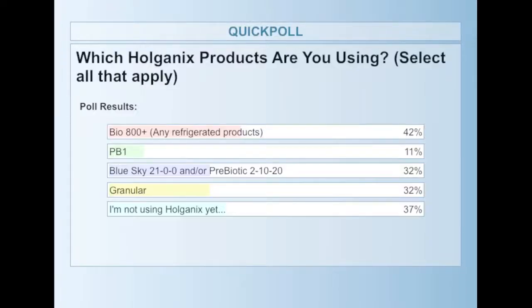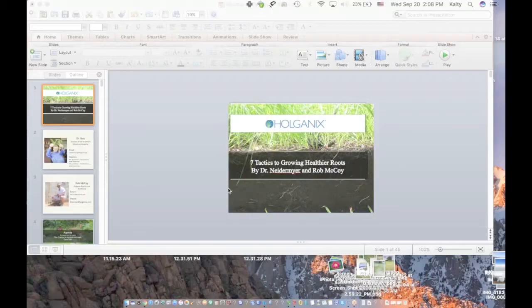All right, 42% using Bio 800, 11% on PB1, 32% on the Blue Sky and 21-0-20 fertilizers, 32% on the granular fertilizers, and 37% not using Holganix yet. So looks like there's going to be a good amount of information for everybody to take away, regardless of which product you're using or not using yet.